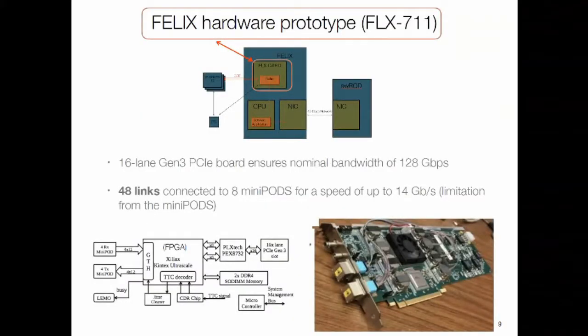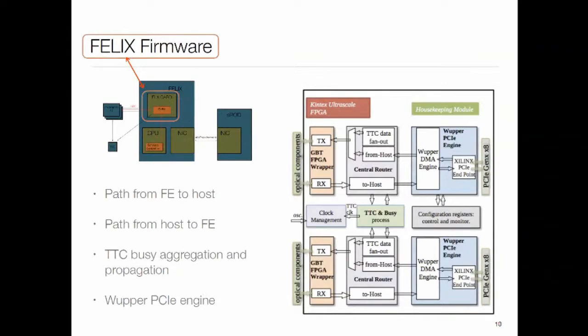Okay. So looking into a bit more detail on the card, we've developed a prototype, which we call FELIX 711. It's a 16-lane PCI Express board, which is really two 8-lanes connected for high bandwidth, and then we can connect 48 GBT links to this prototype. We've been developing firmware for this prototype and a couple of other prototypes. We have a path from the front ends on the left here through a central router, which acts as processing, and then it has a TTC channel, and then sends it on the right to the PCI Express board. And we also have paths for going from the host PCI Express board to the front end detectors.